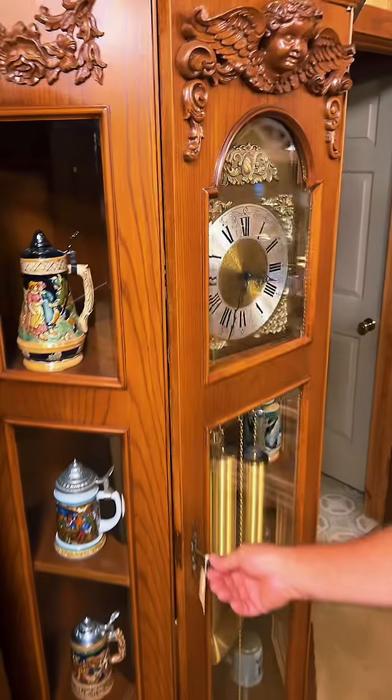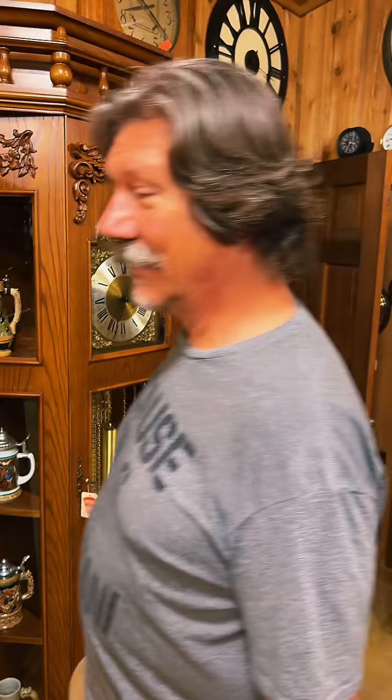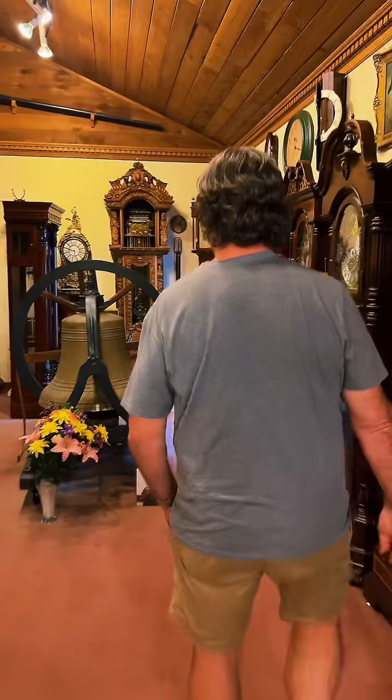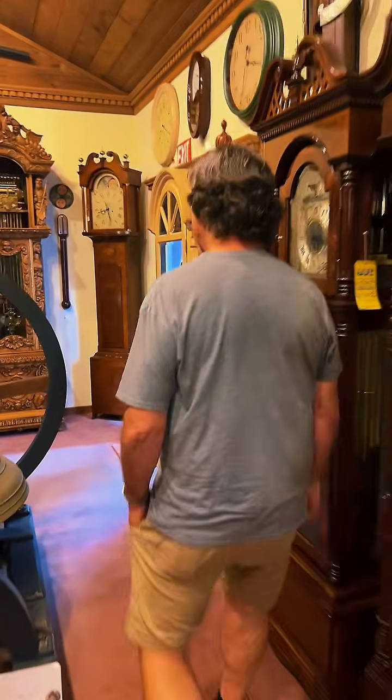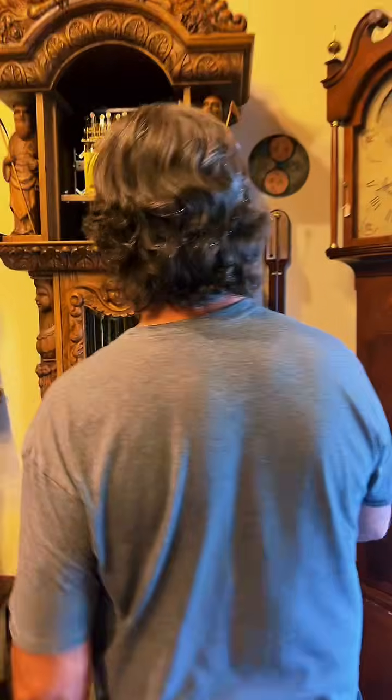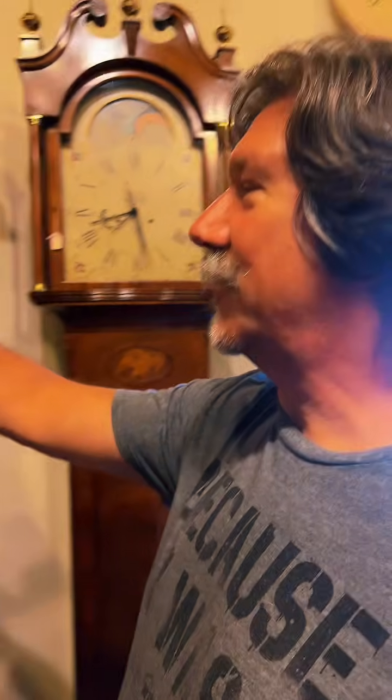And then we've got super rare clocks. If you like that, you might really like this. This is Champ's Clock Shop in Douglasville, Georgia, by the way. About a half hour from Atlanta. Would you say a half hour? Yeah, we're 20 minutes out of town. Okay. There we go.